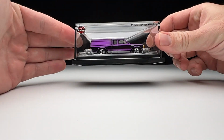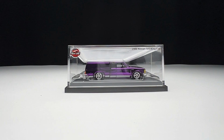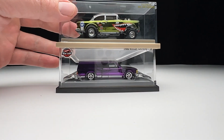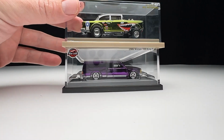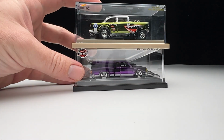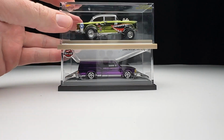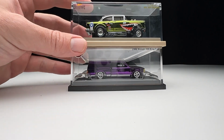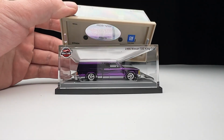So again, it comes in the acrylic case. These do not stack on each other, and I know I just mentioned that, but I'm going to prove it to you real quick. They're all the same size. They've been the same size for a long time. So you can sit one on top of the other, but it doesn't quite fit. I don't know if you can tell that, but this is I think an engineering failure.